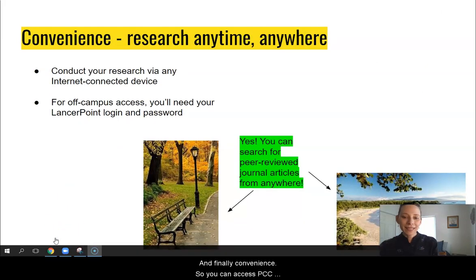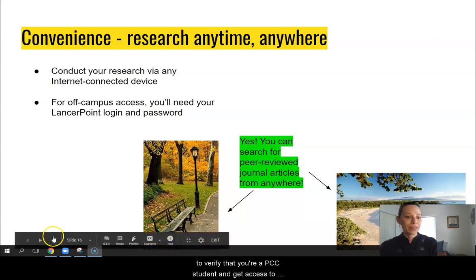And finally, convenience. So you can access PCC library databases anytime, anywhere. When you're off campus, as we are all now, you will need to enter your Lancer Point login and password in order to verify that you're a PCC student and get access to those databases.